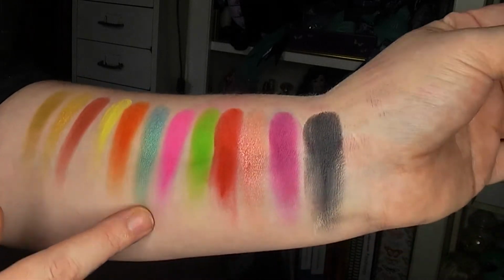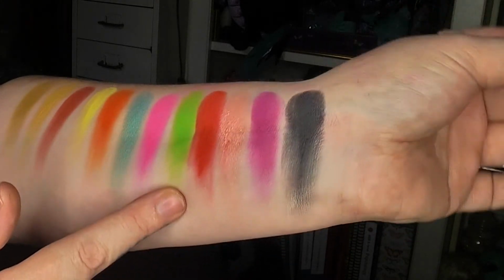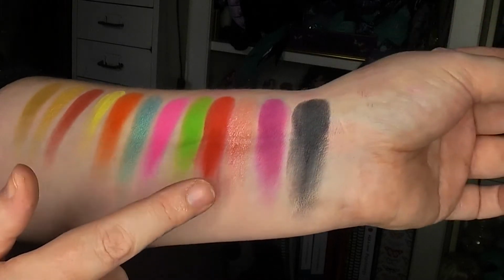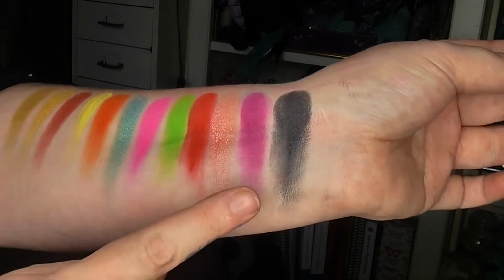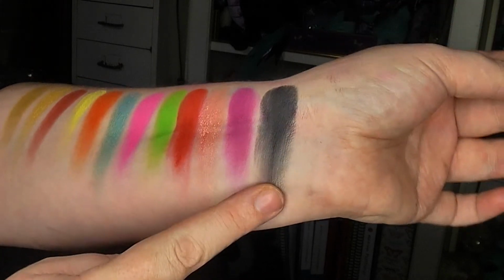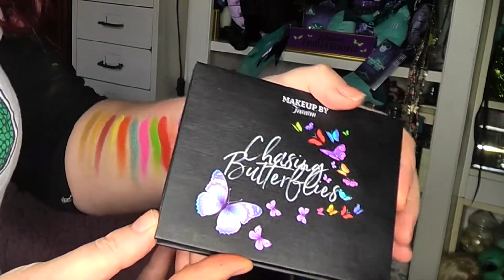A true neon pink and then a neon green are your next two shades, and they are both beautifully swatched. The red is the best colour in the palette. It's amazing. And then you've got that peach shimmer shade, which is also very nice. And then the last two shades in the palette, that took 3 swatches to get them built up that way. That's the purple and the black. But it's fine. I mean, what I found was, even though they were a little bit patchy on finger swatching, when you applied them with a brush, they did apply really well.